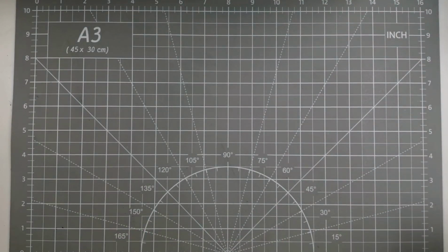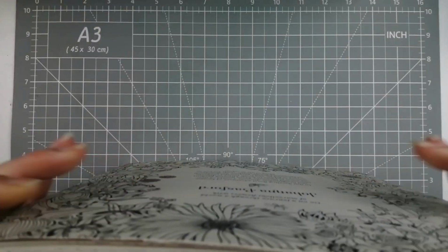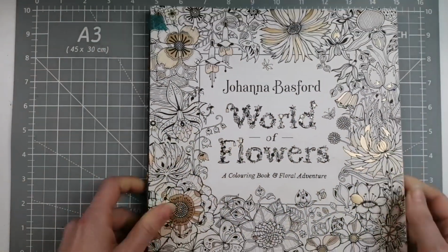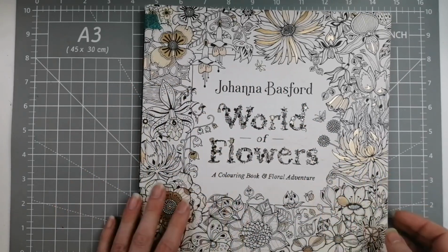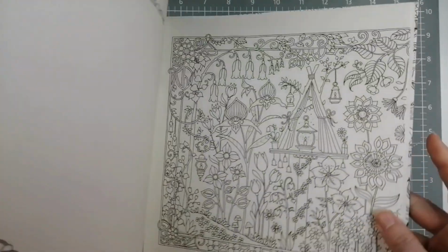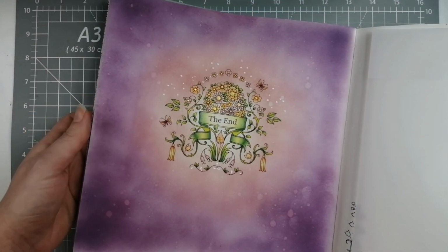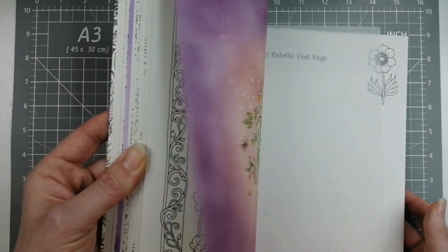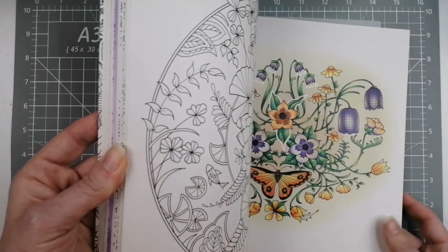And then my final one, of course, you have to have a Johanna Basford, I think, if you're me. And this is the one that I come back to the most. Johanna Basford World of Flowers. I do love and enjoy this book. I've got this page here which we did together. I've not got a whole lot. We did this together. I tend to do a lot of colour alongs in this book.